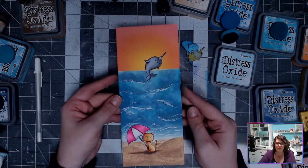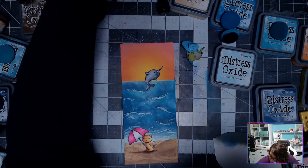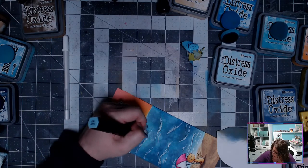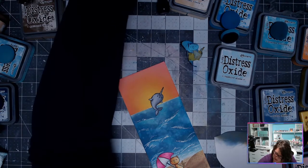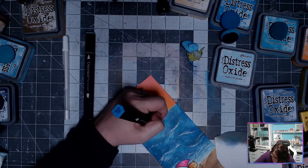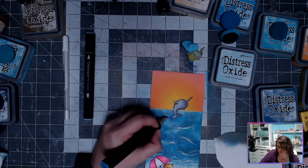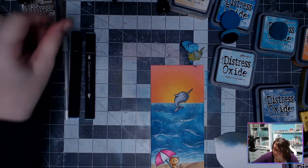I might try to do something up here so that it looks more like he's actually jumping out of the water. Honestly, hold on. I'm going to start with a really light blue just to see. Because if nothing else, as he's coming up out of the water, he would have a shadow to show that he wasn't directly on the water anymore. And then again, just trying to show some movement that he's actually coming out of the water. I could be destroying the card. I don't know what I'm doing, you guys.